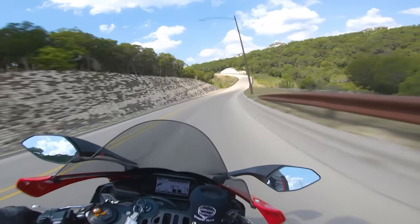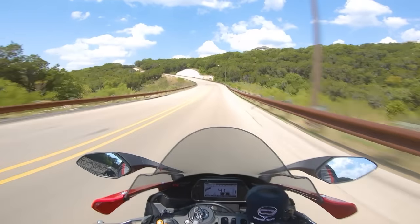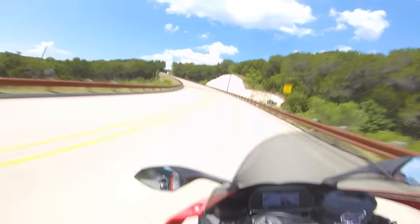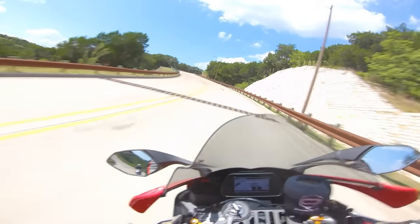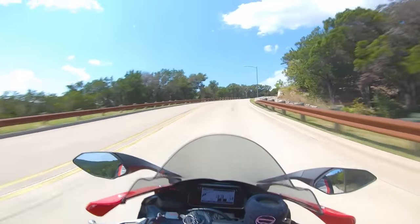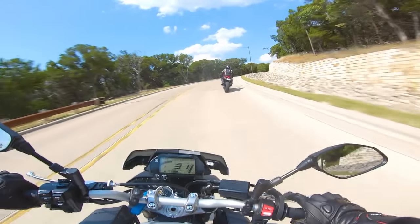Yeah, I think it's the big reason why these hyper nakeds are so popular in the segment nowadays, because there's no compromising, really. I think spec sheet warriors might look at the MT10, they're like, oh, dude, it makes 40 less horsepower than the R1. Do you feel like it's any slower than the R1, honestly? No. Oh, God, no. This thing feels faster than the R1.